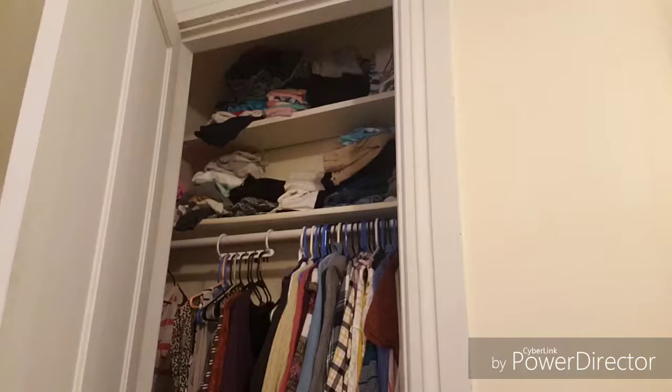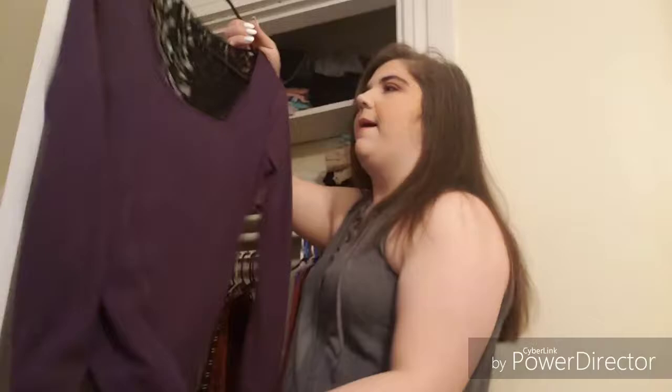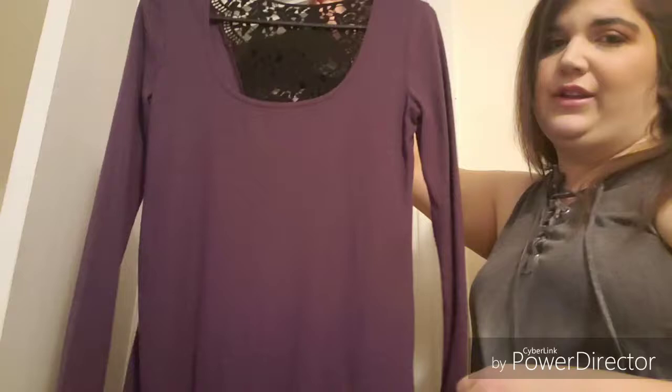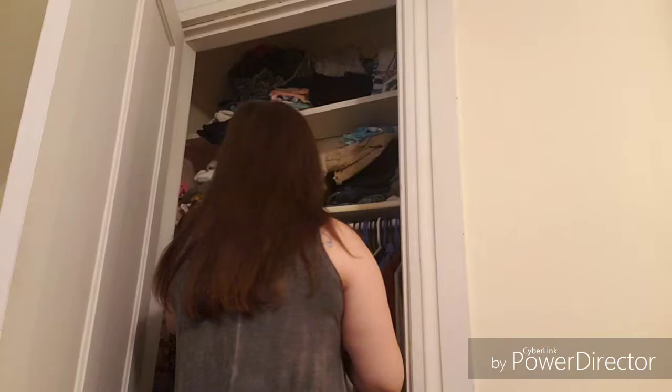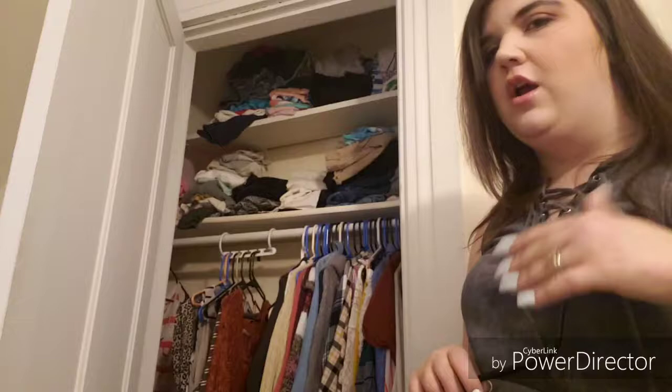All right. This is a shirt that my mother-in-law gave me. It is in a size medium. So again, the smallest size I've been in shirts is a large. So, I am going to get rid of this. And this is not me being ungrateful for everything my mother-in-law has given me. I am very grateful. I'm just trying to be realistic in what I think I'm going to be able to wear once I do lose the weight.